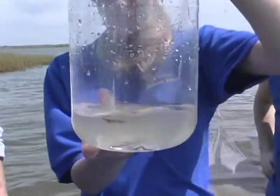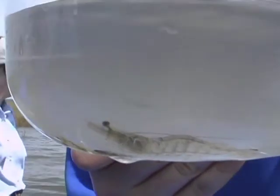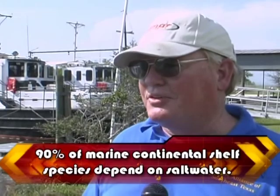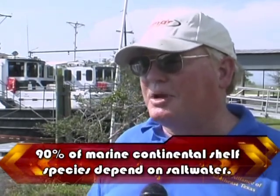The biggest importance of the wetland is that it's a nursery for most of the species that live in the bay or live offshore on the continental shelf. So 90% of the species that live on the shelf, including the ones that we eat, redfish and shrimp, spend part of their life cycle here in the estuary. So it serves as a nursery for those babies.